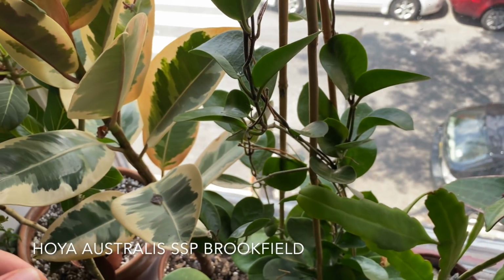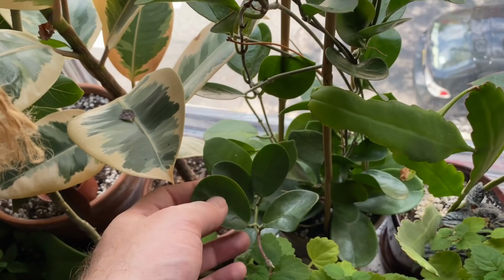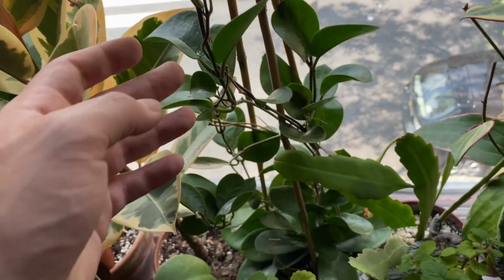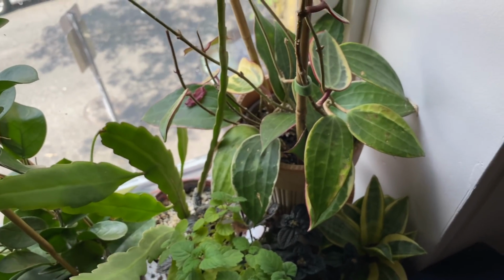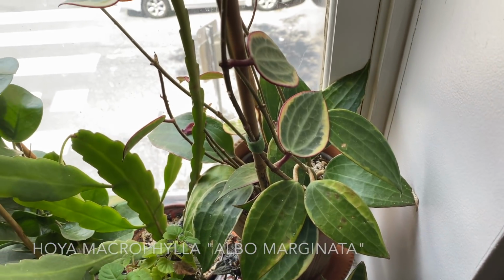This is a Hoya australis right here. There's a lot of activity going on outside today. I think they know I'm doing something in here. A lot of growth on this Hoya australis since I've gotten it. And then this is another type of epiphyllum right here. I'm not positive on the name of this guy. And then another Hoya macrophylla albomarginata.